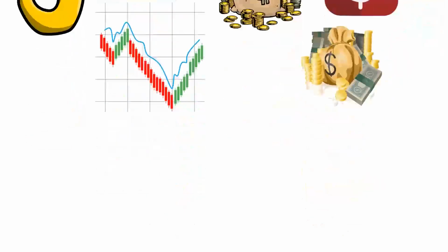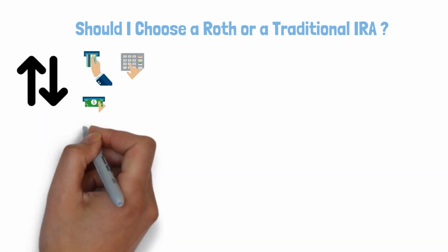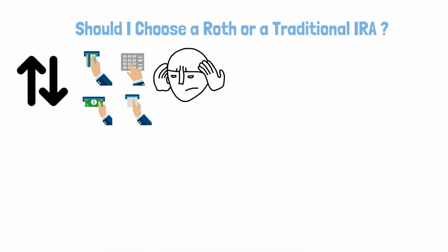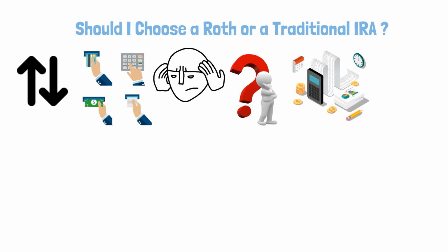Should I choose a Roth or a traditional IRA? It depends. The key issue is whether your income tax rate will be greater or lesser than the tax when you begin withdrawing funds from the account. This is probably impossible to know for sure, so you are forced to make an educated guess. Factors to consider are your current tax rate and whether you think your tax rate will be far higher in the future.